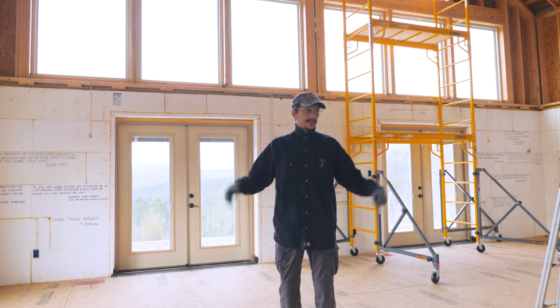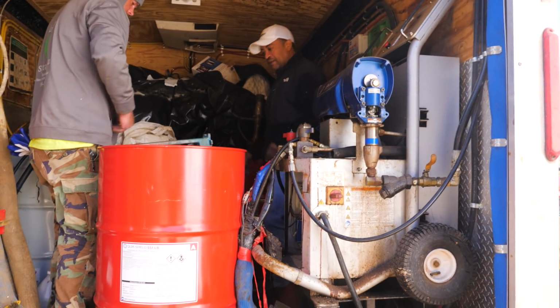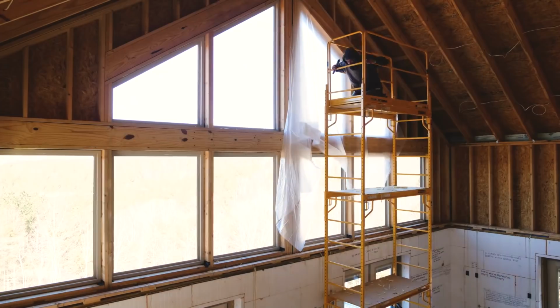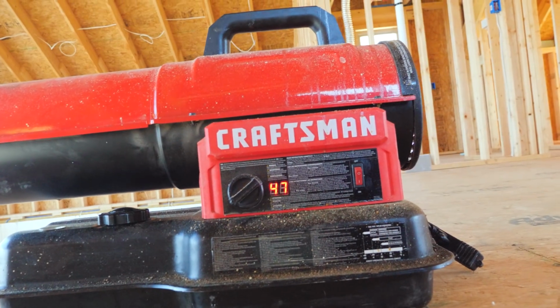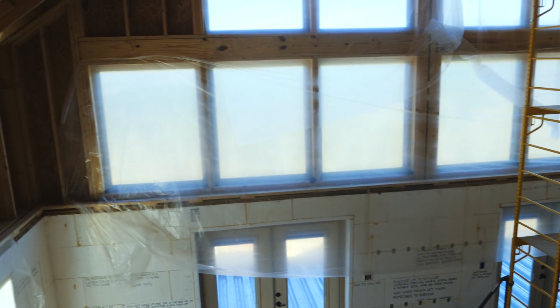Spray foam around the windows is finally done. So all the windows and doors are finished and we're ready to do actual spray foam insulation in the walls and roof. Spray foam will stick to the studs. It doesn't stick as good if the wood is cold. So we're at 50. Was like 30.